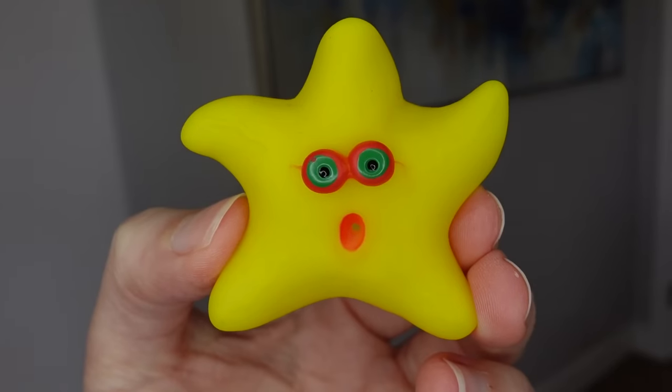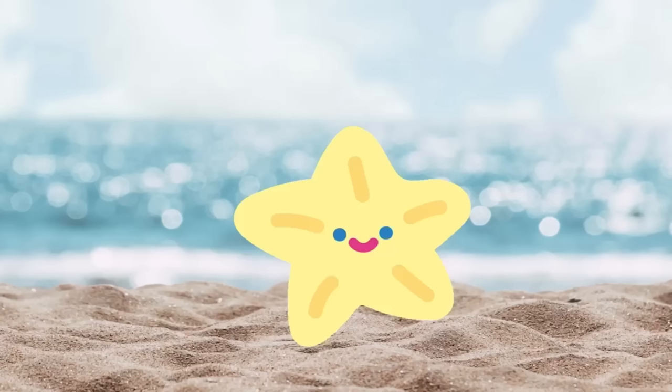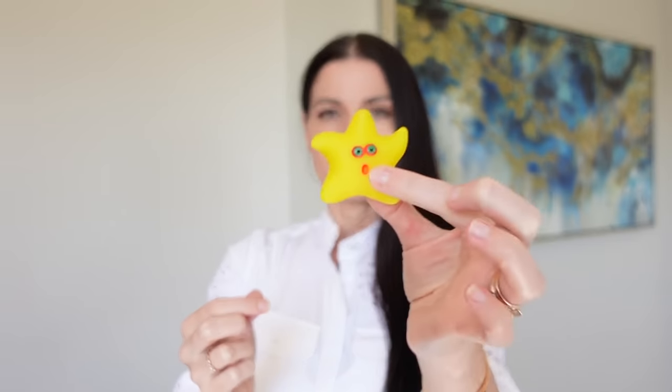This starfish has eyes and a mouth. Yeah, do you know where starfish live? Yes, they live in the ocean with the crab. Yeah, the starfish lives in the ocean. How many arms does the starfish have? Let's count them. Let's start at the top. 1, 2, 3, 4, 5. 5 arms. Starfish, yellow starfish.